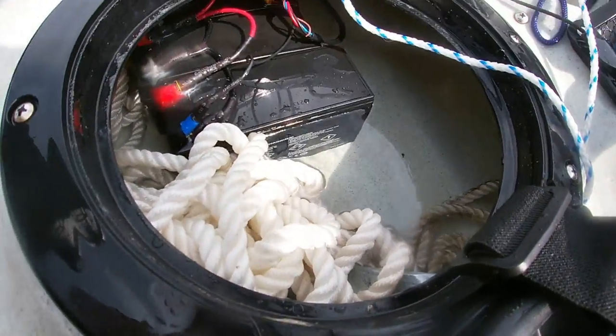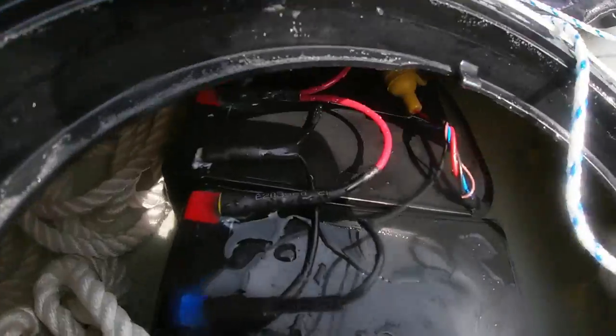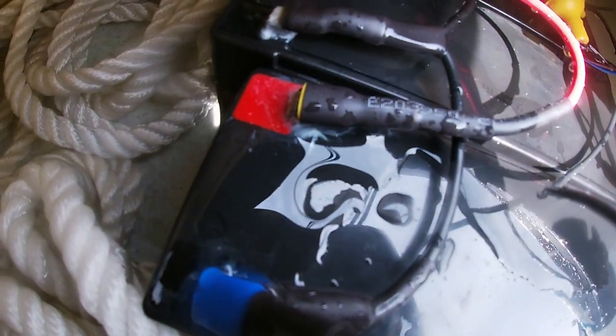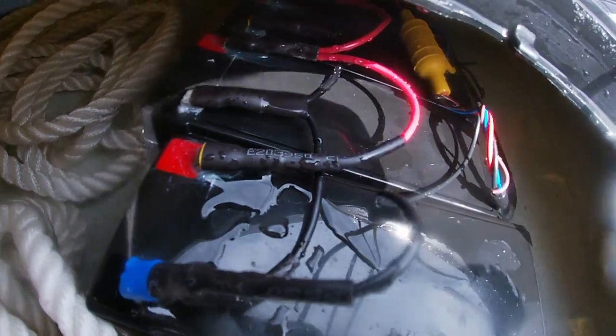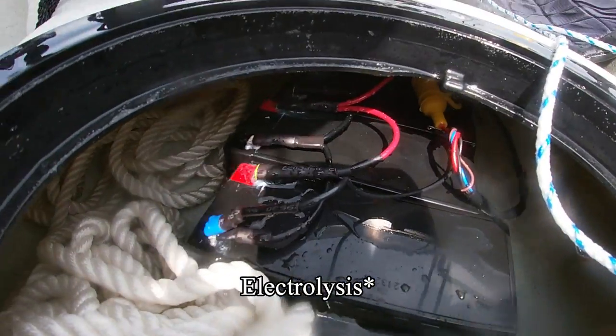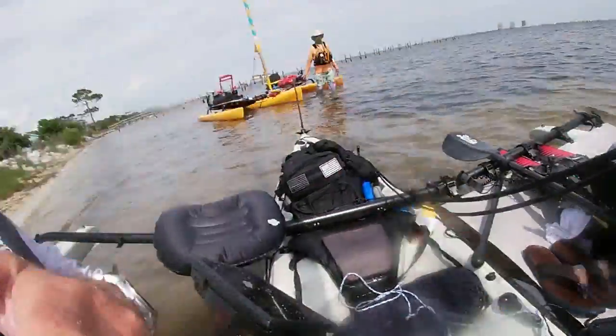Yeah, we're full, boys. The back batteries are underwater. I don't know if you can see this white here by the connectors, but I don't think the batteries like the salt water too much. So there's some corrosion or leaking or something. I don't know what's going on there. But we're gonna pump out and get back on the way here.